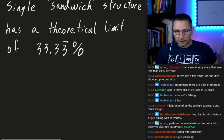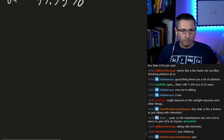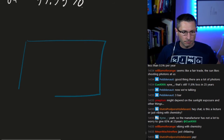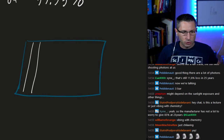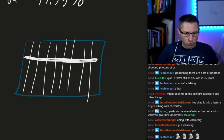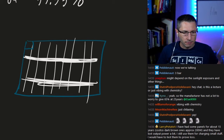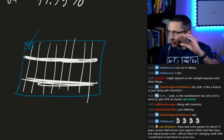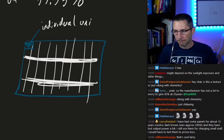So now, this is the basics of a solar cell. Okay, and if you see a solar cell, it generally looks like this. And I guess actually I should say this is like a solar panel. And basically each one of these little guys is a single solar cell. Okay, so you make these little square or rectangular solar cells, and these individual units are the cells.